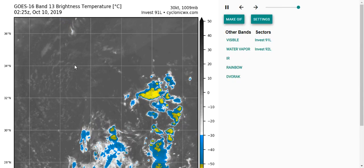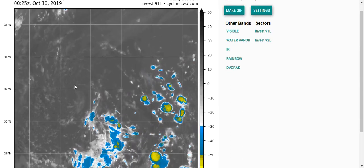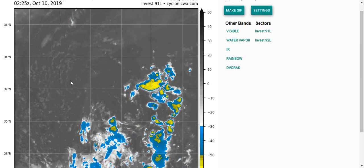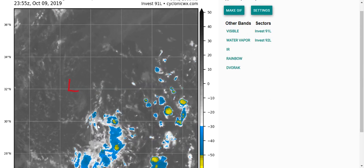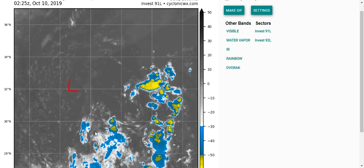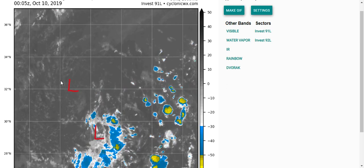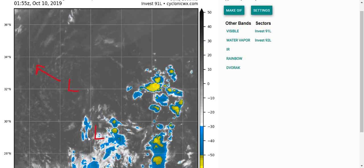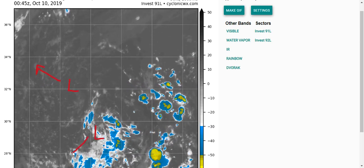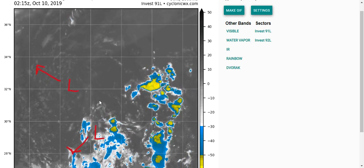So looking at Invest 91L first, as you can see, it's not doing so well here. Here's the low level center right about here, but here's the upper level low, which was earlier coupled to the low level. It's down over here now, and this low level low is moving out to the west-northwest, while this upper low is moving more to the southwest. So they're decoupled now, and they're continuing to become more and more decoupled.